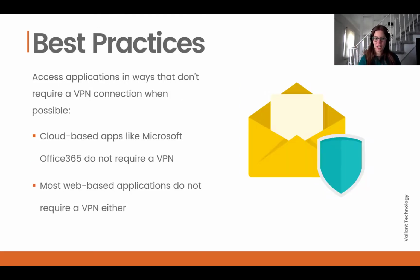Secondly, there are some applications that have web versions. So anytime you can use the web version, do that. Do that from your local computer, and it'll actually help free up bandwidth for the VPN itself.